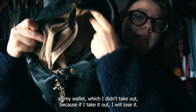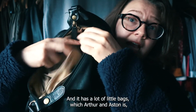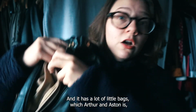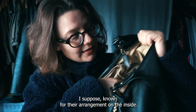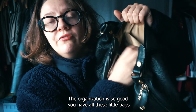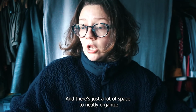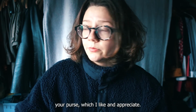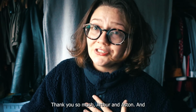There's my wallet, which I didn't take out because if I take it out, I will lose it. It has a lot of little bags, which Archer and Aston is, I suppose, known for their arrangement on the inside. Like, the organization is so good. You have all these little bags and all these little zips. And there's just a lot of space to neatly organize your purse, which I like and appreciate. Thank you so much, Archer and Aston.